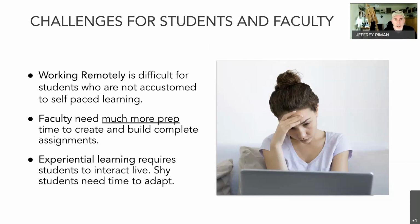So, for example, working remotely is difficult for students who are not accustomed to self-paced learning. They're usually more used to getting tasks: read this and write about it and submit it on Blackboard. In order to have an effective flipped classroom, you need much more prep time to create and build assignments because you need to be able to give them something that they don't need to ask you a question. All the answers are in the package you have made for them.